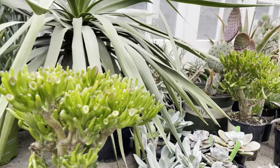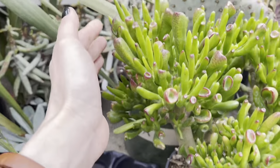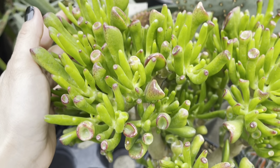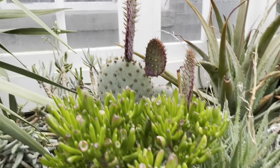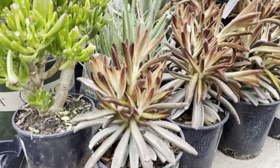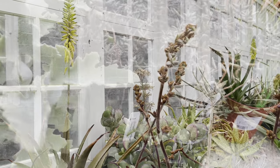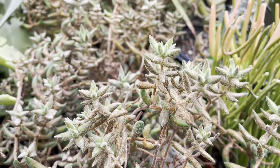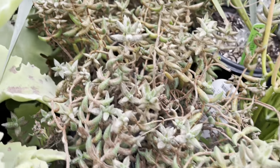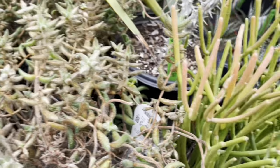Very large. They're pretty. This looks so good too. And I just want to show you this guy. So pretty. This is so interesting. I would think that he actually died because he was so brown. I would get rid of it. But look, it has new green growth and they're still keeping it.